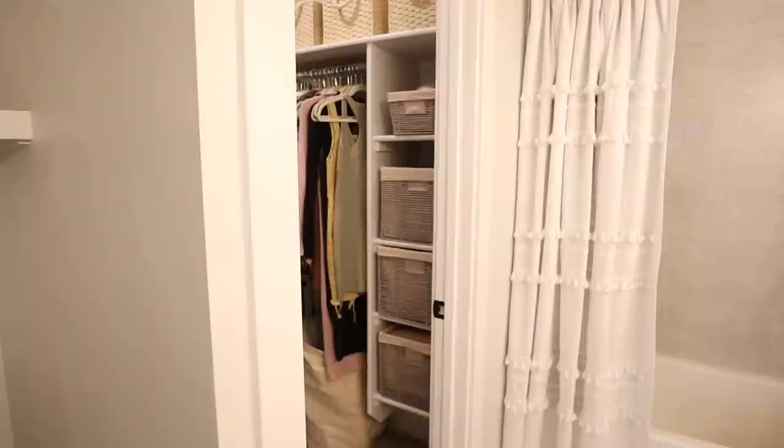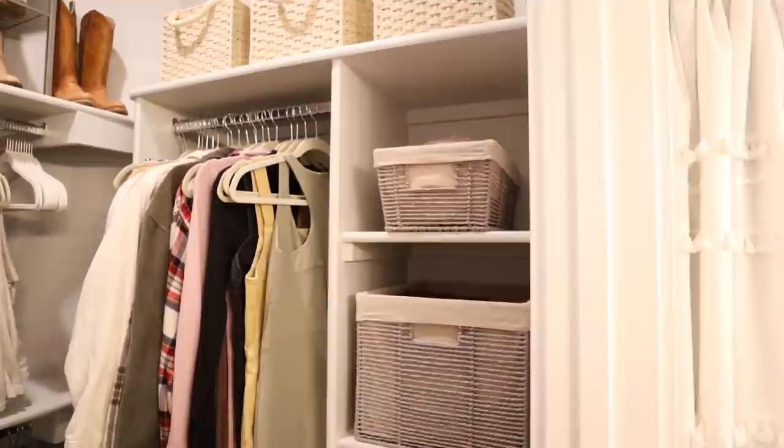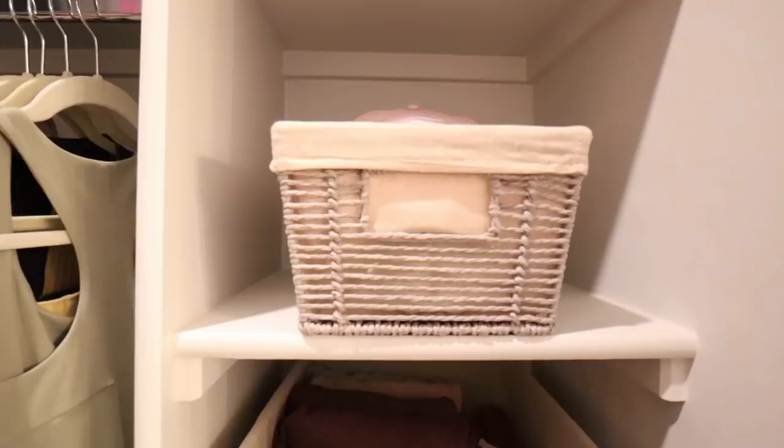Okay guys, here is the after shot. We have the hats and the little one. I would have liked to get a bigger bin for that one because it honestly would have fit, but I guess we just don't really need it. So I'll just keep the one that I got and filled. And then we have the three bins here, but I'll take you guys through really quick.